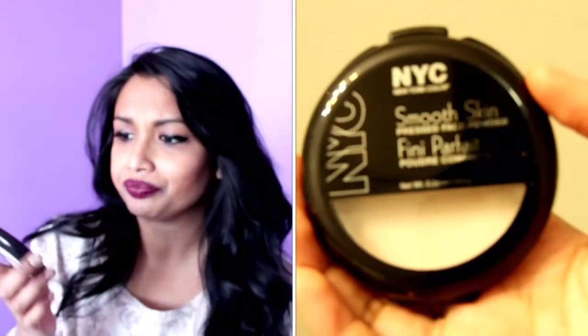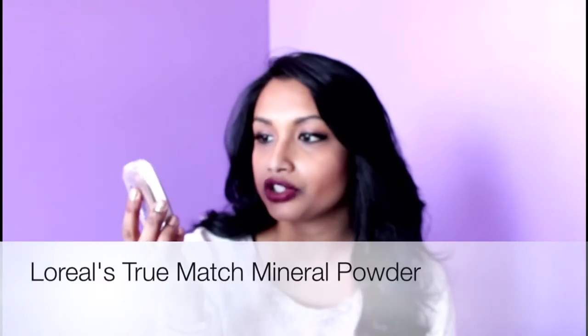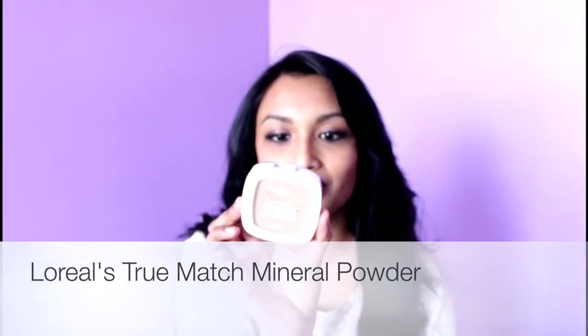This is just a translucent powder just to set your makeup. It's pretty smooth. Just take the brush and go over it once. And if you need some color in your setting powder, I use the L'Oreal True Match Gentle Mineral Powder, and it's in Sun Beige. This lasts long and it really mattifies my makeup.